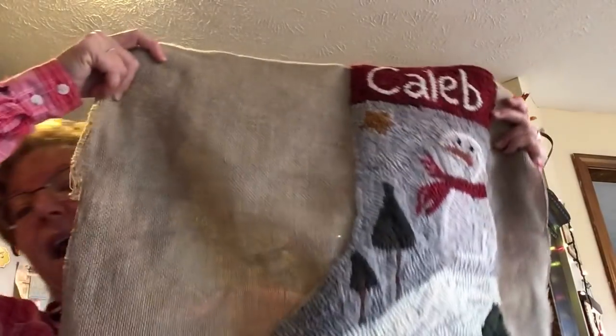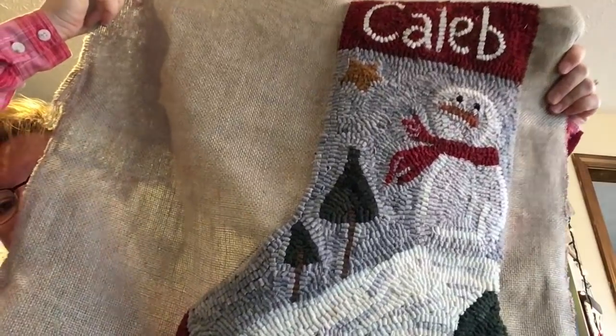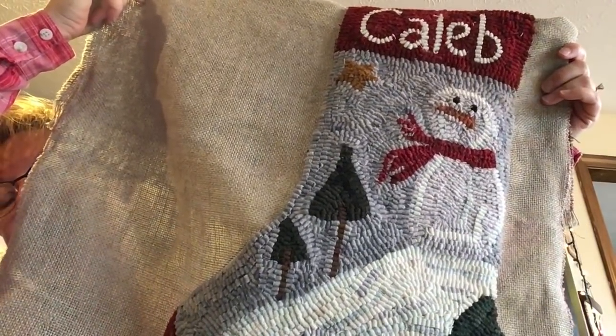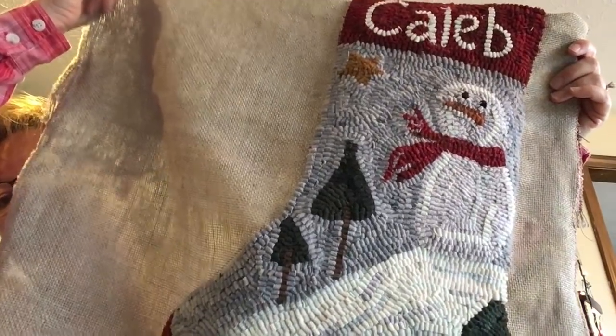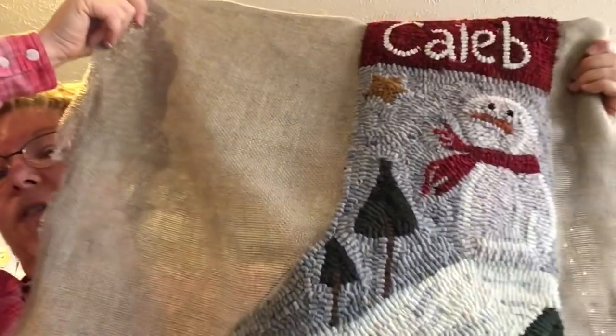So anyway, I hooked this. I started it Friday afternoon at open hooking and worked on it for just a couple hours, and then finished it up on Saturday night, and I'm pleased with how that turned out. Caitlin's is going to be all the same. The interesting thing about these is that I hooked a tree rug for them last year. If I can find a picture of it, I'll insert it here. I bet I won't be able to, though. And the stockings have a lot of the same wool that I used in that rug.